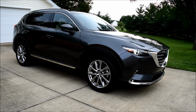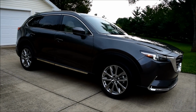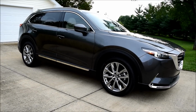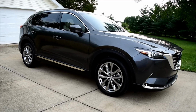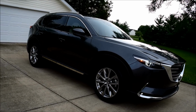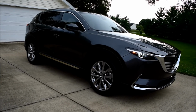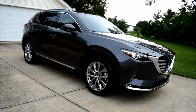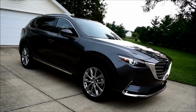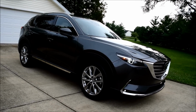Really nice. Very happy with the vehicle, and I recommend, if you are looking at an SUV and you are a driver, to be sure to look at the new CX-9s. So hopefully this was helpful. I tried to keep it practical. Again, I'm not a pro car reviewer, but I tried to hit on the things that a buyer would be interested in. If you got any questions, ask. I'll answer if I can.